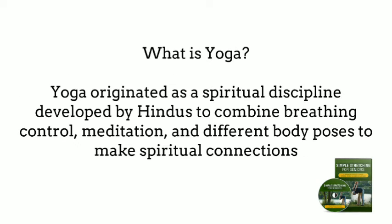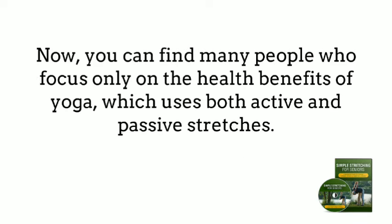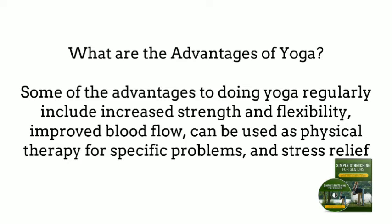What is yoga? Yoga originated as a spiritual discipline developed by Hindus to combine breathing control, meditation, and different body poses to make spiritual connections. Now, you can find many people who focus only on the health benefits of yoga, which uses both active and passive stretches. What are the advantages of yoga?